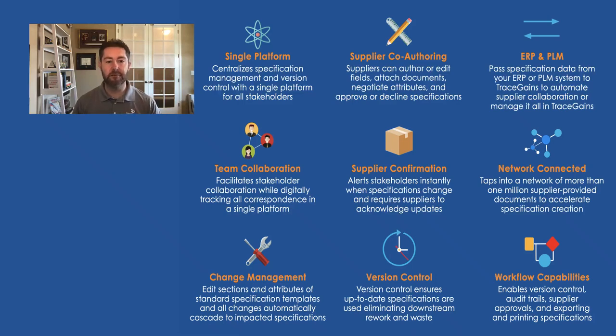You'll discover the benefits of digitizing your specs and other supply chain documentation for powerful business insights, risk management, and compliance. And you'll also see firsthand how much faster and more effective it is to collaborate with suppliers through a shared platform during the spec creation process.